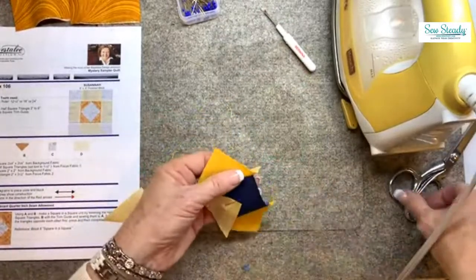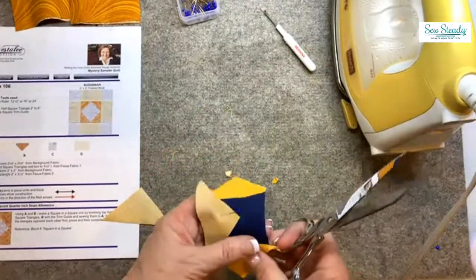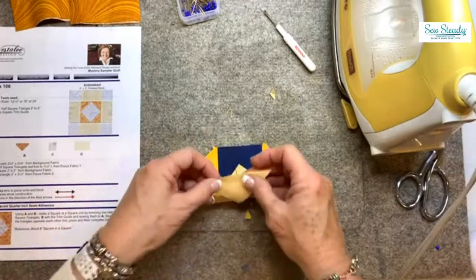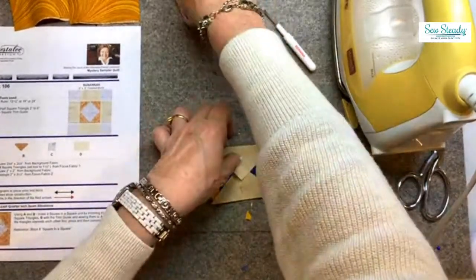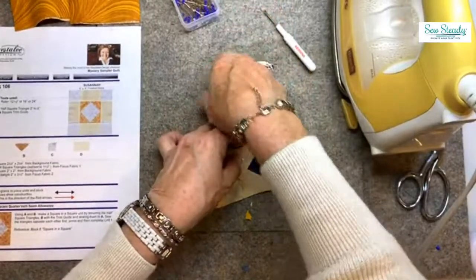And we're going to come here. Do the same thing again. All right, now let's go ahead and go back and do these 2 seams real quick.